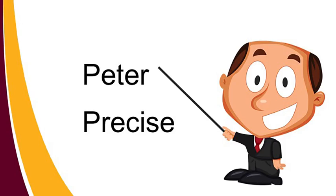Next is to meet Chelsea Concise's cousin, Peter Precise. Precise means exact. Precise is what we hope a surgeon has who operates on our heart, or what the engineer has who designed the airplanes we fly in. Though words need to be concise, they must also be the exact, precise words.